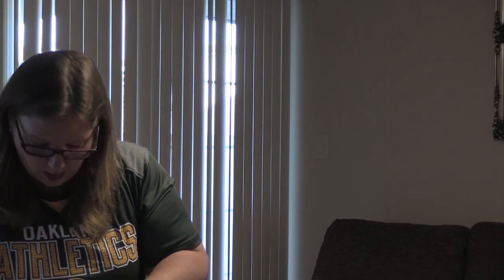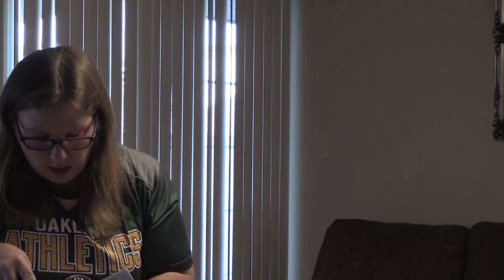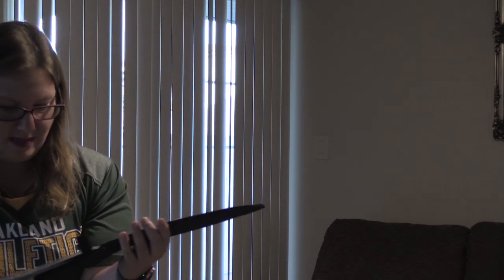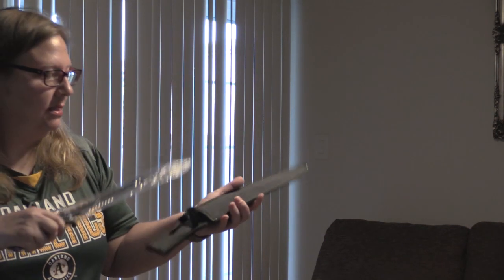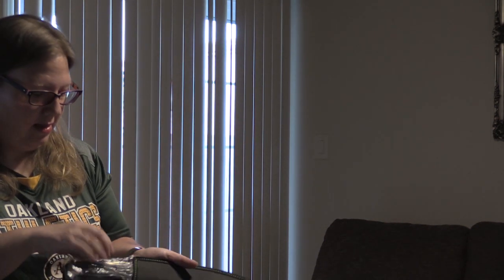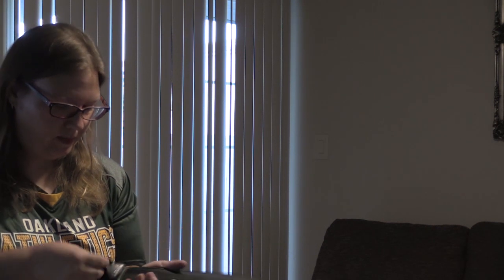Okay, I don't know what this is. I'm gonna open it because it doesn't have a label, and it's taped. So I really don't know what it is. Oh, wow. Look at this. A weapon. Well, that looks fun. Not sure I can sell that either. We'll put this next to the stuff I'm not sure I can sell.